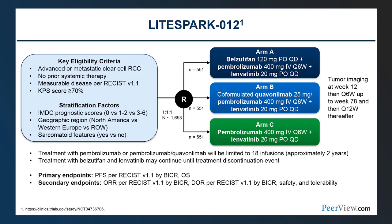HIF2 alpha belzutifan combined with pembrolizumab plus lenvatinib versus an anti-CTLA-4 that's given every 6 weeks with pembro every 6 weeks. Don't ask me to pronounce this, but it's the anti-CTLA-4 from Merck that's given in combination with pembro, 400 milligram every 6 weeks, and lenvatinib, same dose. The control arm here in green is pembro and len at the doses that we know, 400 every 6 weeks and lenvatinib. The two co-primary endpoints for this trial are PFS and OS in the intent to treat. Trial finished accrual. We await the results.